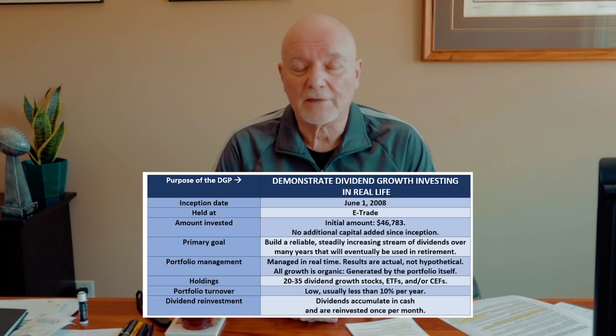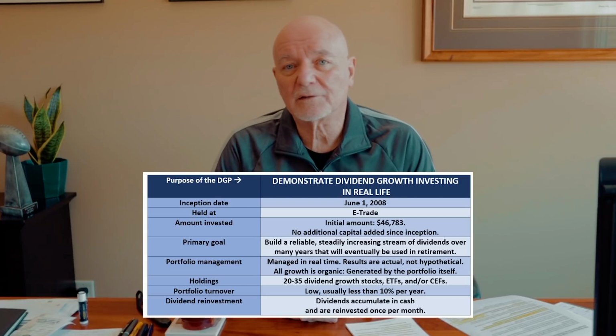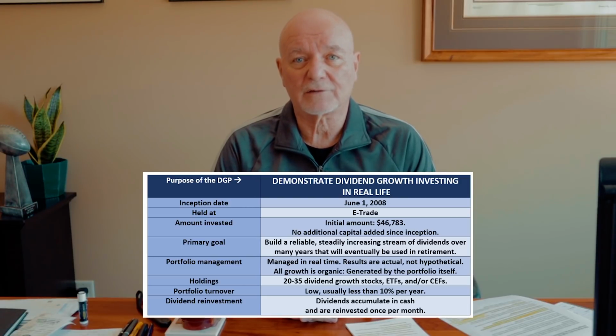When that happens, that will add to the turnover rate or the churn rate in the portfolio. But typically my churn rate is 0 to 10% a year, and on average, I say it's 6 or 7%. I think it was 7% last year. I made one set of trims and repurchases and other things, and that's what comprised the entire churn rate.